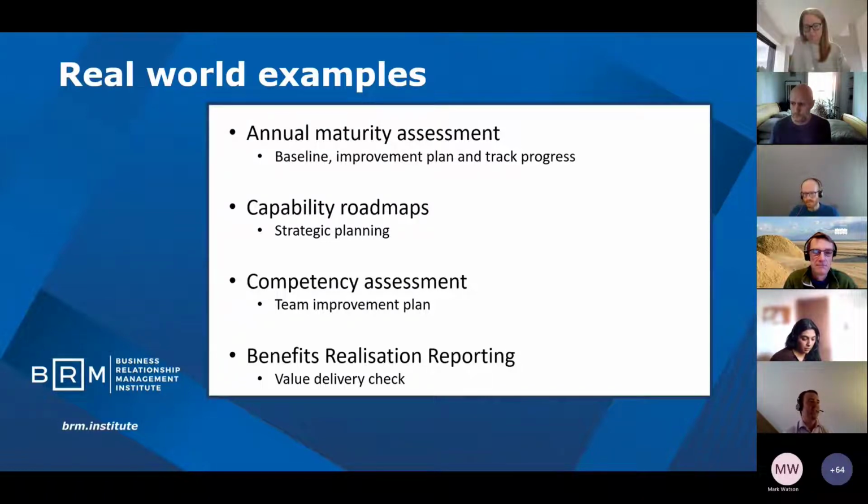The next one is capability roadmaps used for strategic planning. This is something which I inherited at Rolls-Royce. I didn't create it there, it was already there when I joined. So Pez probably knows more about this than me, but I'm just going to talk very quickly through it because it's a good example where it's a bit of BRM frameworks, a bit of enterprise architecture frameworks, a bit of strategic planning, capability road mapping, all bundled into one.